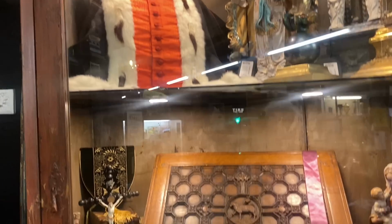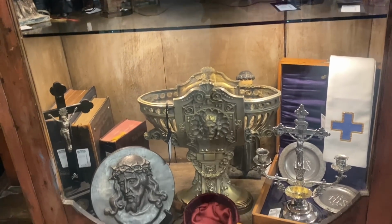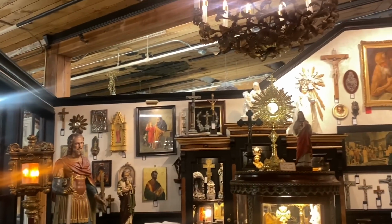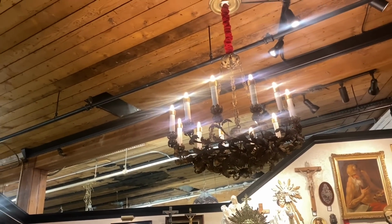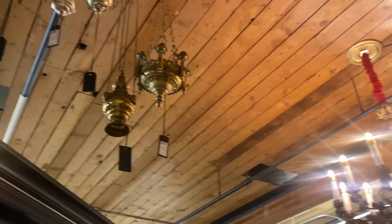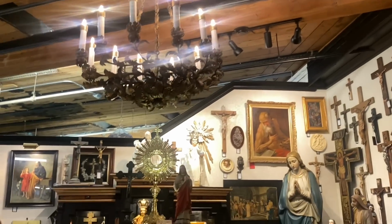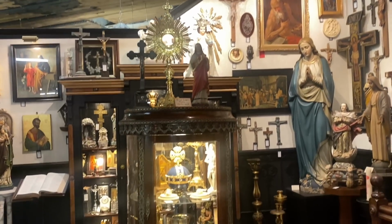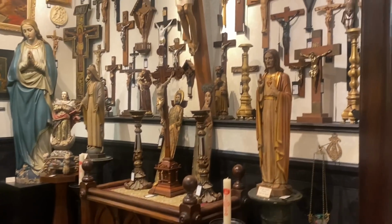Some of these things were so interesting just to look at. Now, some of these I couldn't believe. There were incense burners up there. Remember those hanging on the ceilings? They've got absolutely everything that you might imagine, like a chalice, that you would see in a religious setting of some sort in a church.